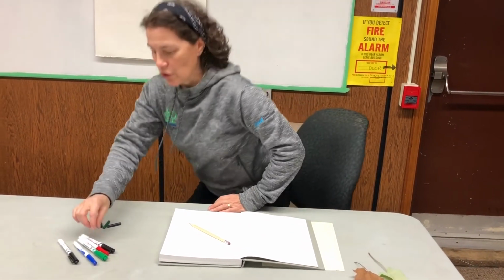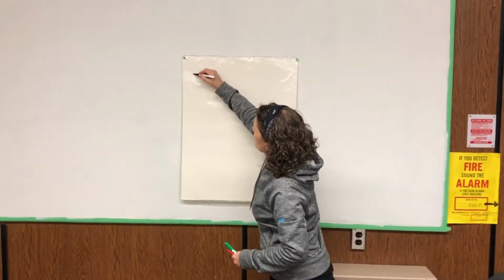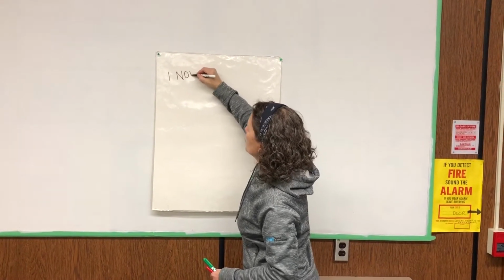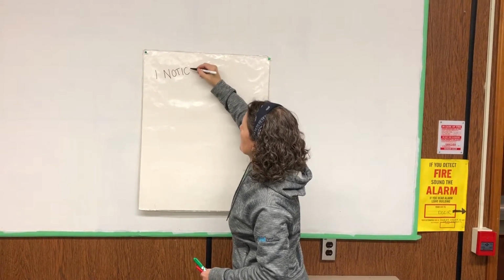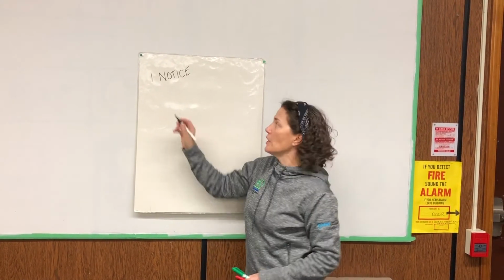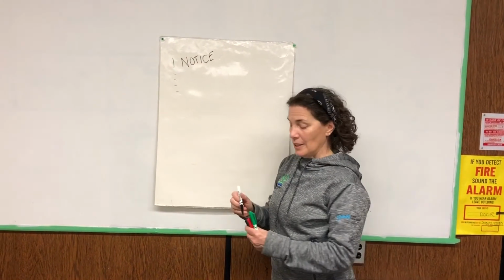Whenever you're nature journaling, there are 3 things to consider. And again, this is what scientists always consider. Here's what I want you to keep in mind. These phrases. The first one is, I notice. So you can actually write this on the page where you are journaling. And here you'll jot down some of your observations.